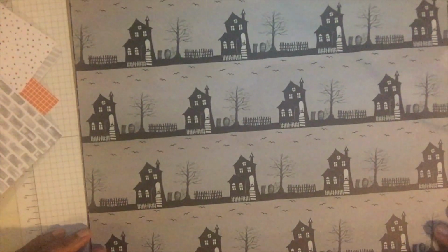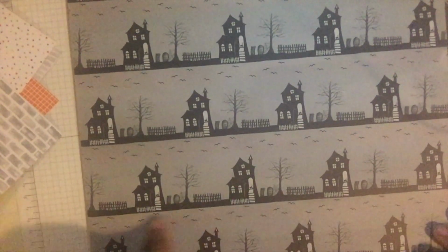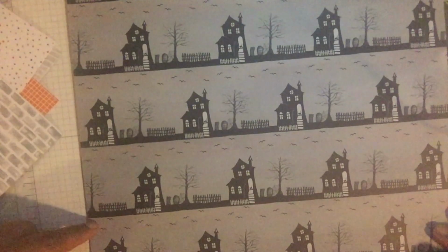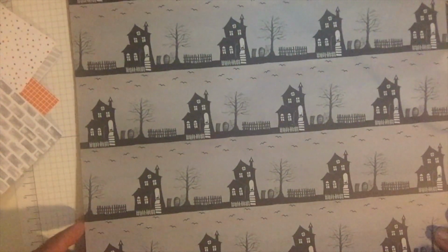There's houses. So you can use this. You can cut some of these houses out. You can use that as a border. Cut part of it out. Just cut between here and here and use that as a border on a scrapbook page or a card. Or you can make different projects with that.